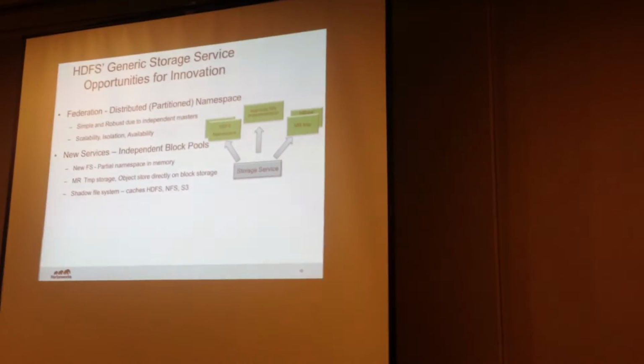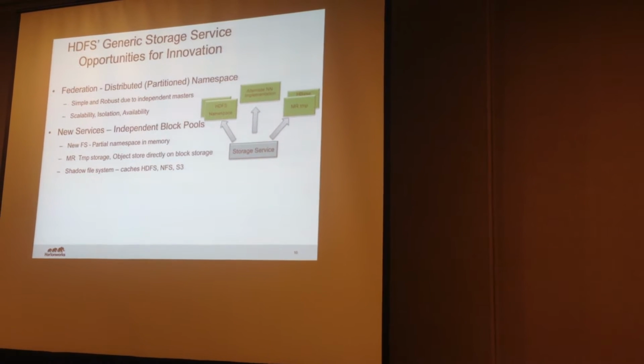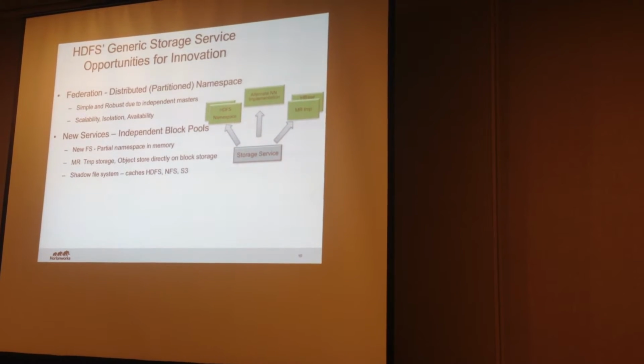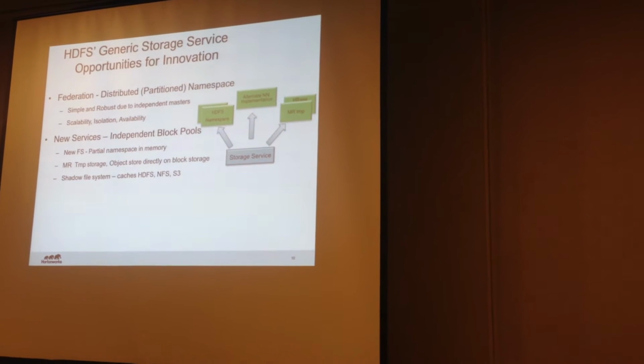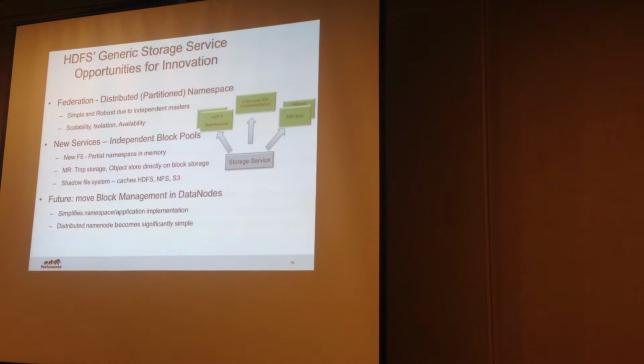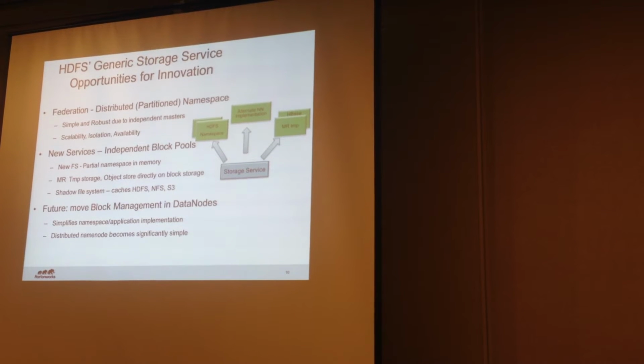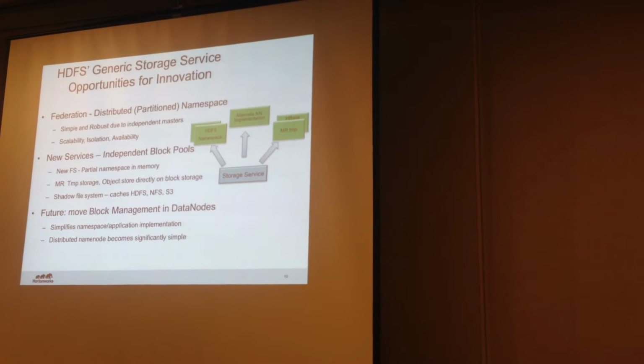So it helps us do things like that much more easily. Before, once you bring the system out, it has to be rock solid, and now we can have early versions being tested in the same system that is in production. So there is something that's going to be coming out. The other thing is MapReduce uses its own temp storage, and HBase also uses HDFS directly, and now they can use the block storage system directly because they don't really need the HDFS namespace. The other thing that we are doing is to move the block storage management completely into the data nodes. I'll explain that a little bit in the next slide.